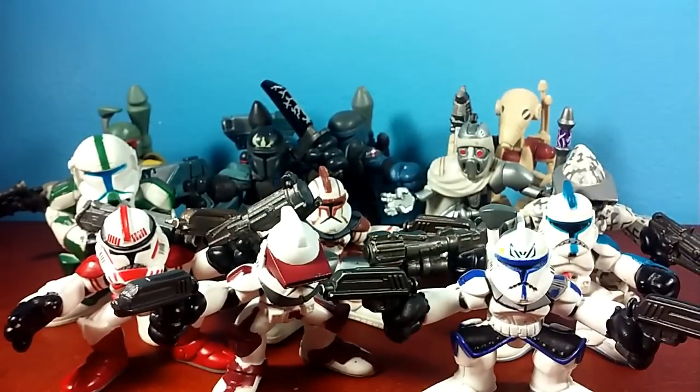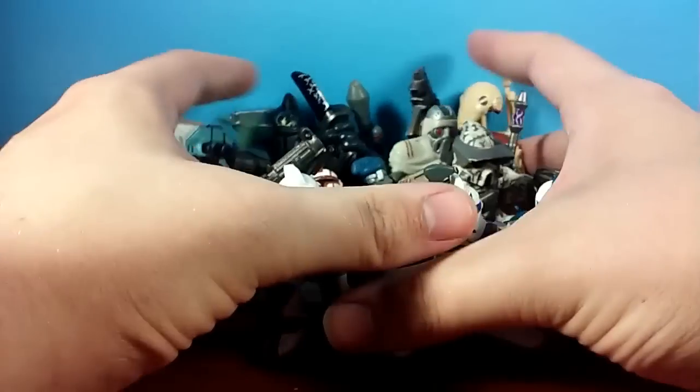That is insane. That's less than $2 a figure, and these are absolutely fantastic. Freaking love me some Galactic Heroes, dude. They're great. I love them. But that is not all that I have gotten recently. That's it with the toy show, though.